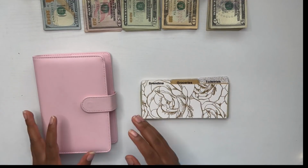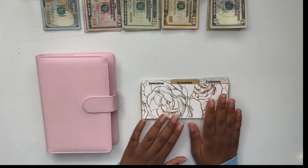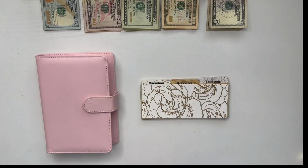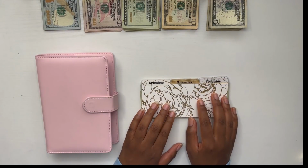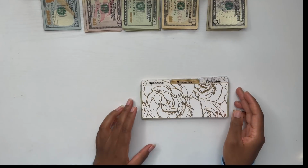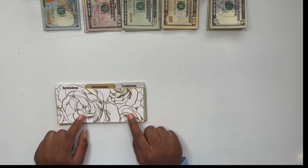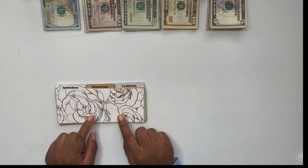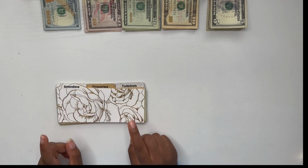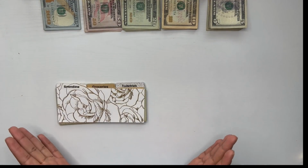All right, you guys, so here we see we have the binder, which holds all of our cash envelopes, and then my cash dividers, which I put in my wallet, and I carry these around 24/7. So I'm going to set the binder to the side, and we are going to get started with our cash dividers. Also important to note, any singles that I have within my cash dividers, I do set them to the side, and then I add them to my jar for my challenge.